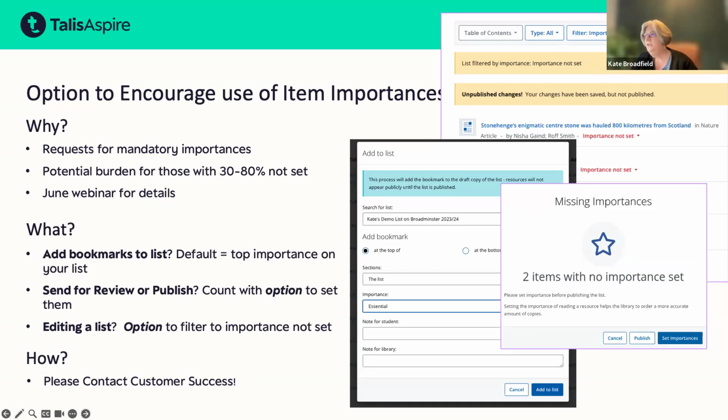Couple things. So when you get to the act of either sending for review or sending to publish, the academic or the list editor will be presented with the option, a pop-up similar to what you see on the right here. If any importances aren't set, you'll get a count of how many items there are, whether it's 2 or 200. And then you'll have a link for set importances, and that will bring people right into the filtered view. That filter went live a few months ago, as you recall. So the set importances button will take the academic to the filtered view, where they can set as many importances as they want.